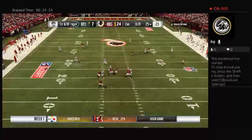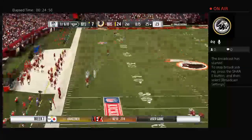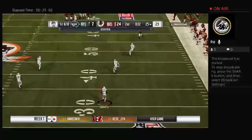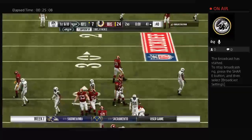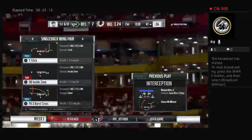On 1st and 10, Bridgewater. Dancing to his left. Now he's going to go deep down the left side. And this is going to be intercepted. Picked off by Tashawn Gibson. And a potential turning point as they'll get the football in very good field position late in this first half.